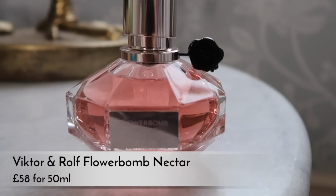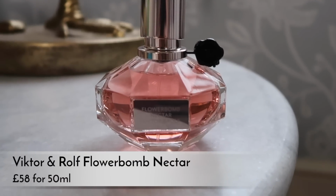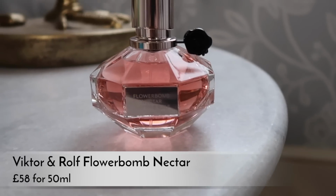I personally am not really a fan of this. It's a little bit too sweet for me. I love the original Flower Bomb that's a little bit more floral. It still is very sweet, the original, but this is almost like it's got a candy, really sugary sweet scent to it. If you like sweet scents and you like Flower Bomb, you have to check this out because it is seriously sweet. But for me, it's a little bit too much, I think. But that's out at the beginning of this month as well.